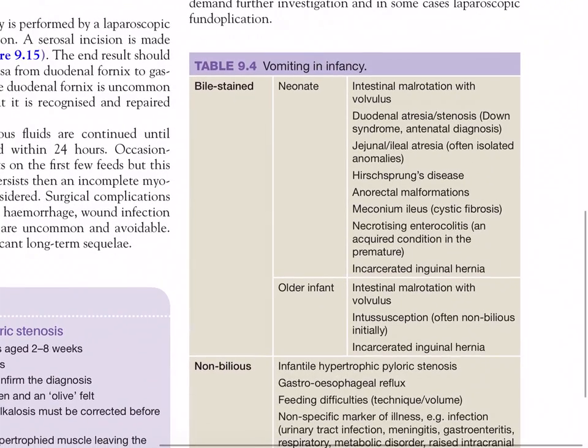Vomiting in infancy. If it's bile stained, in neonates and older infants, in neonates, intestinal malrotation with volvulus. As I'll explain a bit, there is the opening of the bile duct and the pancreas into the second part of the duodenum. Any causes of obstruction beyond this point of second part of duodenum will lead to bile stained vomiting.